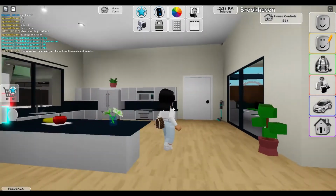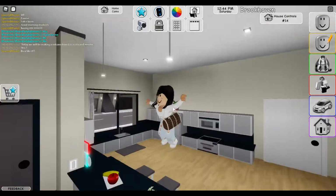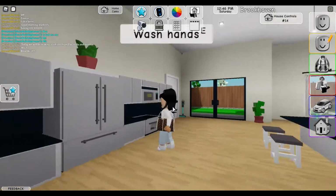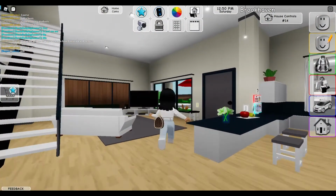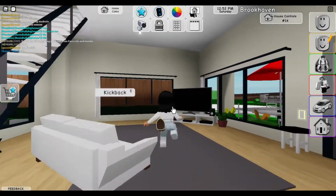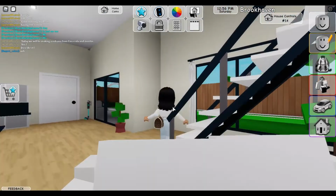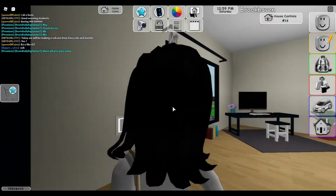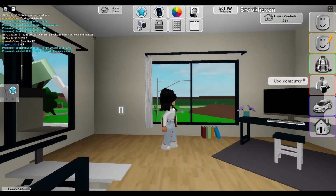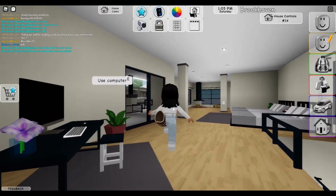Nice open kitchen, granite countertops, stainless steel appliances. And let's see. Let's do a tour. Nice flat screen TV. Couch. Comfy. Nice. Let's go upstairs. Let's see what we got upstairs. Beautiful view. Working station. Used computer.